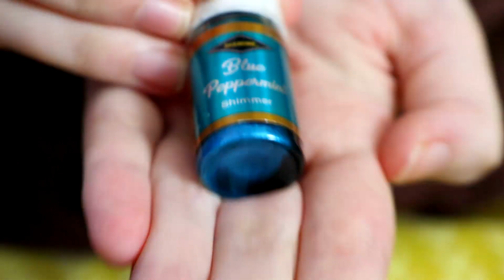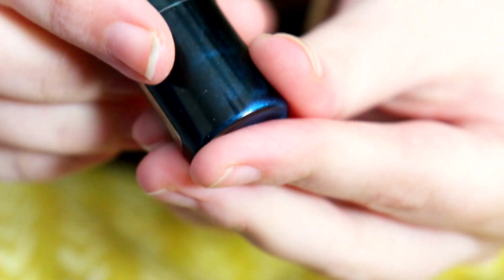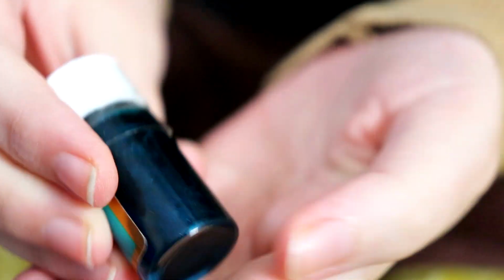Oh, blue shimmer peppermint. That sounds delicious. Oh wow, you can see all the sparkles at the bottom as well. That's so cool. That's a pretty dang nice ink considering it's in a calendar. It even feels like a cold glass bottle as well. We can see it going around. That's really nice. I kind of want to draw something with candy canes. Yeah, peppermint. Imagine if it smelled like peppermint. No, because you'll drink it.